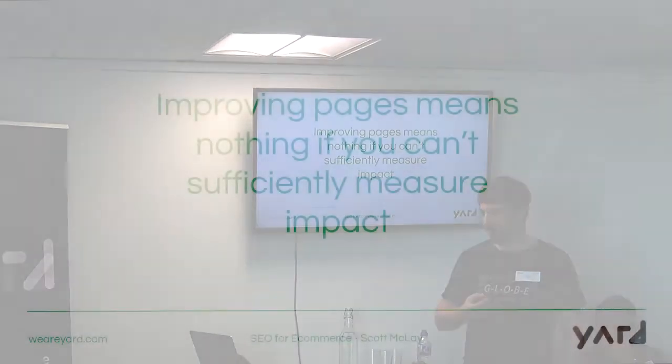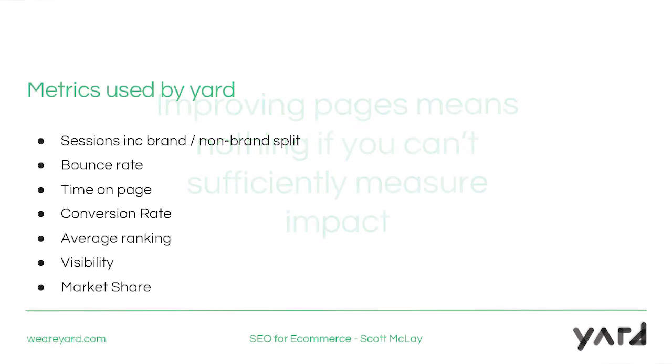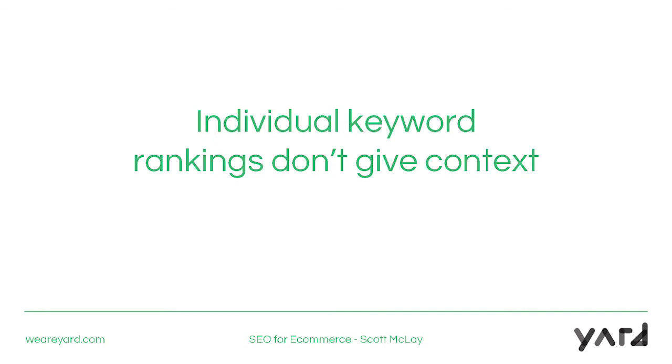Improving pages means nothing. You can't actually work out what the performance benefit from that is. So we use a couple of different metrics. We use traditional sessions, brand split for keywords, bounce rate, time on page, conversion rate, and ranking, but we also have our own metrics, which are visibility and market share.